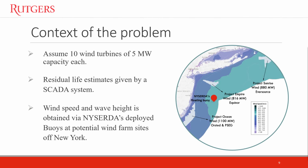Now, what this means is, for example, if for some reason we miss this maintenance deadline, the turbine will fail and will need corrective maintenance to be brought back online, which in general is more expensive than preventive maintenance.